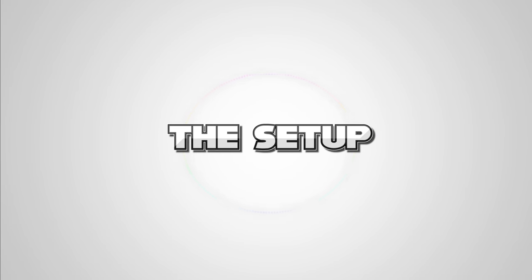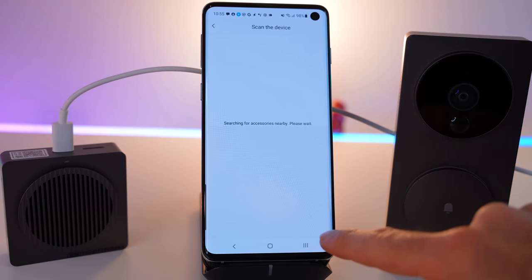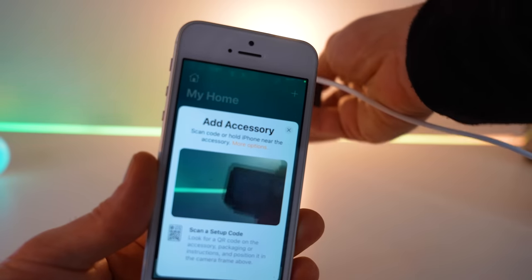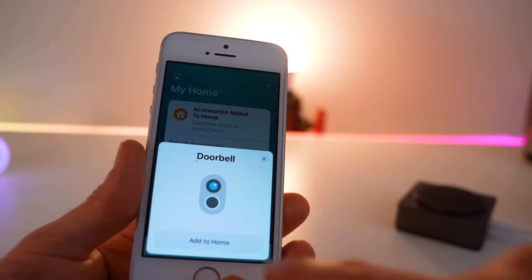The setup of all this is Aqara's usual affair of tell the app to search, and then hold a button on a thing. HomeKit setup is also the usual affair of scan a QR code on a thing and then sit back and marvel as the Galactic Empire laughs at its gargantuan bank balance.